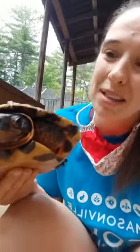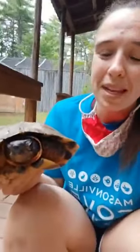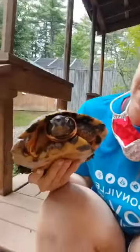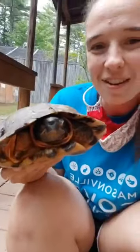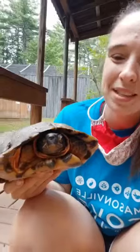We're still in the process of making him official, but we're really happy to have George in our ambassador family now, because he is non-releasable, unfortunately. So he is still getting used to humans and hanging out with us, but he's pretty incredible. He's a pretty large male on top of that, so we believe he was a pretty successful wild turtle, which is awesome.